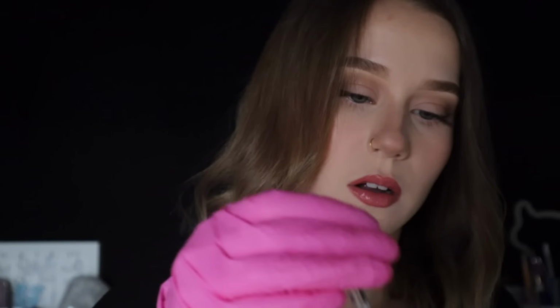Okay. Just gonna use my finger to part there. Dabbing that along your scalp. Okay. I'm gonna get a little bit on my hands. Perfect. Okay. And I'm just gonna start massaging that in.